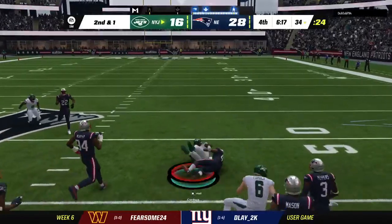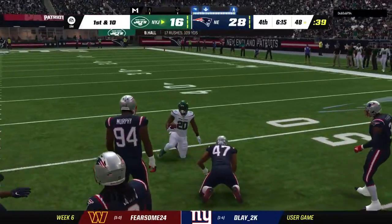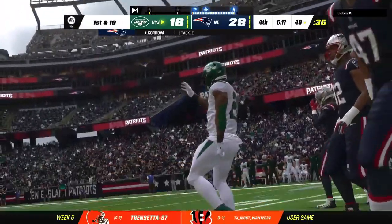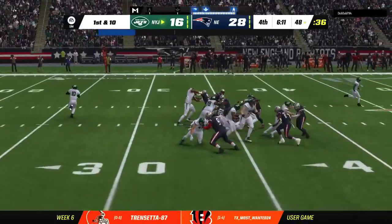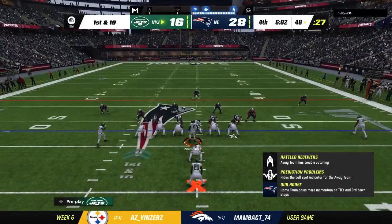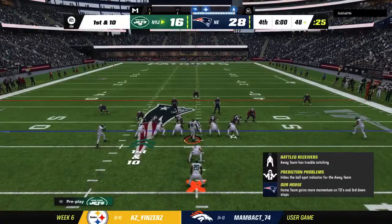So through 3 quarters, no reason to lighten up now. And able to get this one across the 45 before he's brought down. 109 yards rushing for him so far as his terrific season continues here. Back-to-back good plays have him on the move on first down.